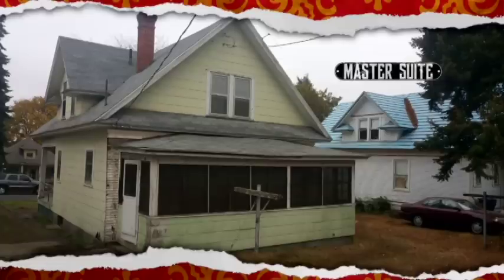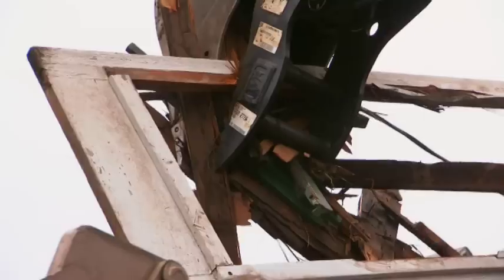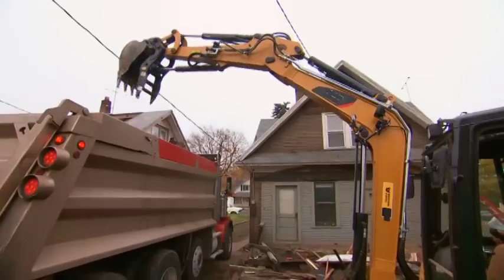I can't believe the progress we've made. Super excited the shed came down. Now we have the ability to push out the back end of the house, add that master bedroom and bath. It is so gonna be worth it when it's done.